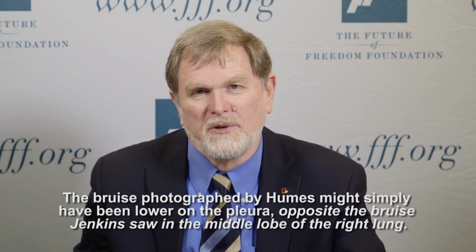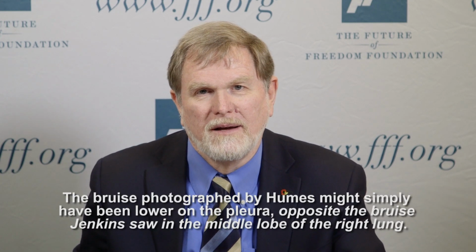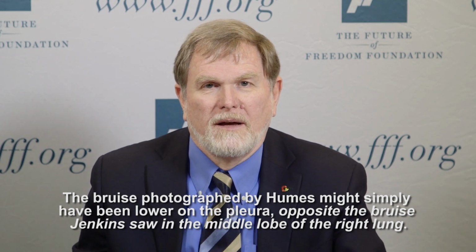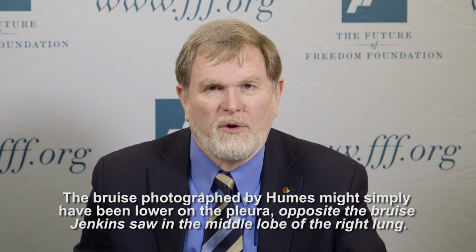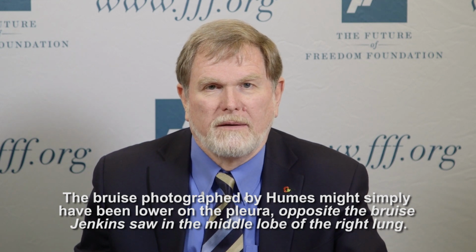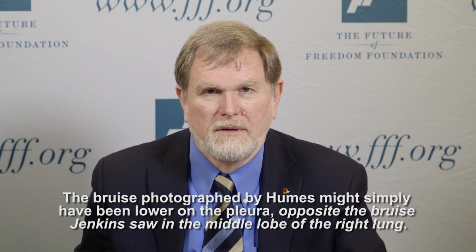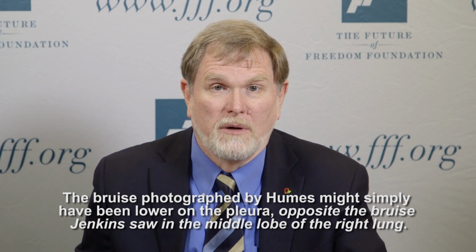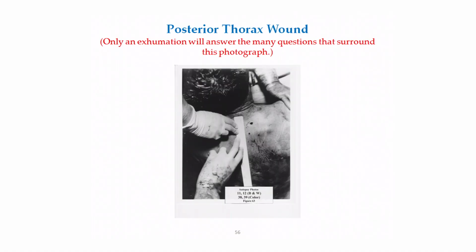I no longer believe there was such a bruise on top of the pleural dome, way above the top of the right lung. I believe Jenkins, the bruise was in the middle lobe of the right lung, and I believe that's what was photographed, and I believe that's why the photograph of the bruise is missing from the collection, and I believe that Humes' statements that the bruise was much higher in the autopsy report are simply a fiction.